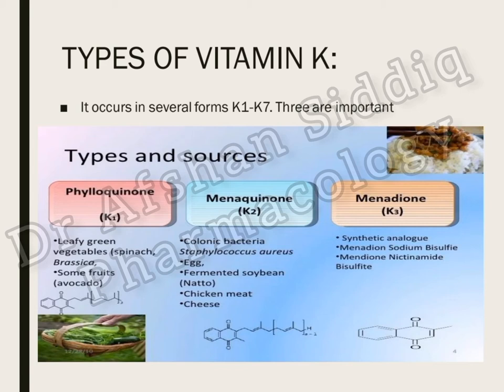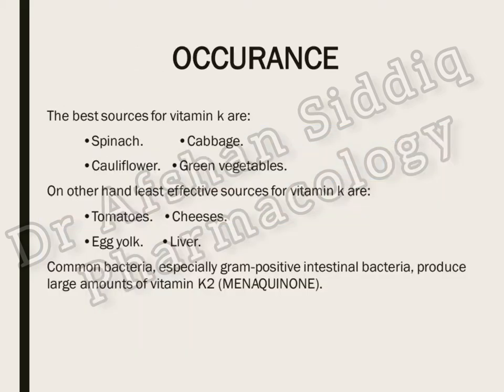The best sources of vitamin K in plants include spinach, cabbage, cauliflower, and other leafy green vegetables. While the least effective sources could be tomatoes, cheese, liver, and egg yolk. The gram-positive intestinal bacteria produce a large amount of K2. The name of K2 is menaquinone. Okay? So a large amount is synthesized with the help of intestinal bacteria.